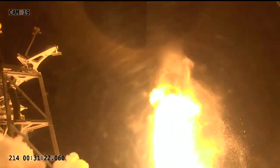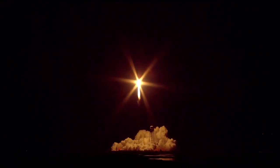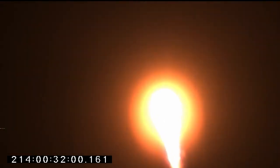Good liftoff of the Antares NG-19 launch vehicle from Wallops Flight Facility. Antares taking Northrop Grumman's commercial resupply mission 19 into orbit to the International Space Station. Power remains nominal. The latitude is nominal. Flight controllers reporting a nominal ascent for Antares. Power is nominal. Attitude nominal. Core pressurization is nominal.